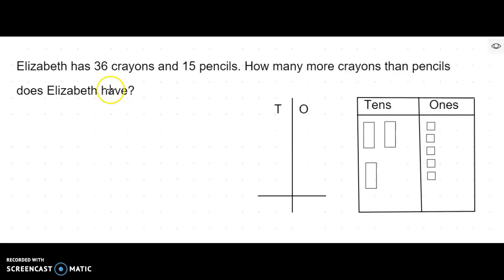So let's start from the beginning again. Elizabeth has 36 crayons. I know she has 36 crayons now and 15 pencils. And here's our question. Need to underline that. How many more crayons than pencils does Elizabeth have?